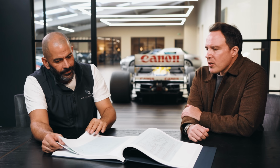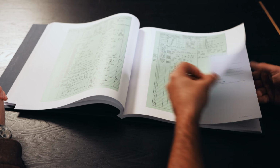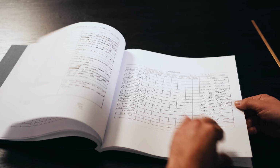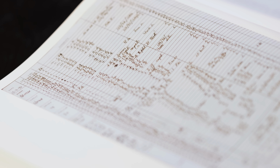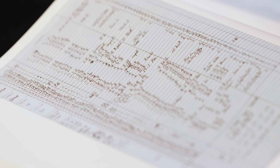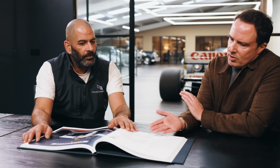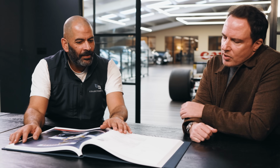And this is on a race-by-race basis, so some of the chapters are laid out race by race, so you have documents relative to where we are now, the British Grand Prix, and then it goes on to the next Grand Prix. And this car being a 14-time Grand Prix racer, it's going to have an awful lot of data, which of course in this day and age was less so compiled by computer and more by hand and typewriter, as we can see here. So this is the itinerary.